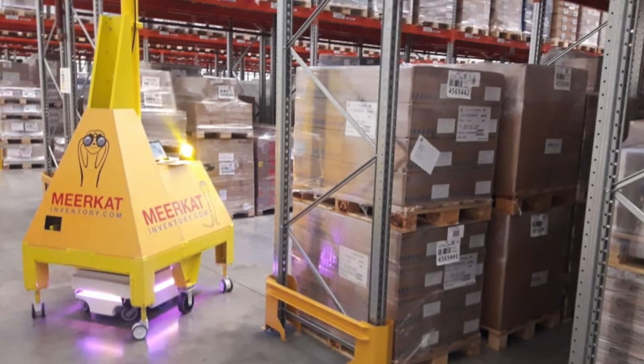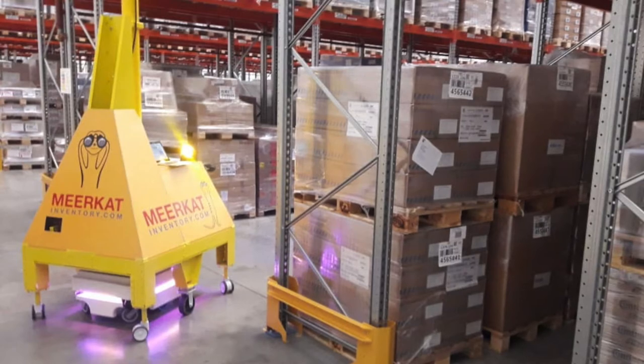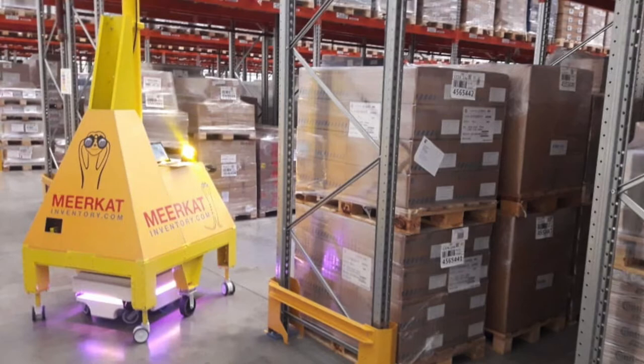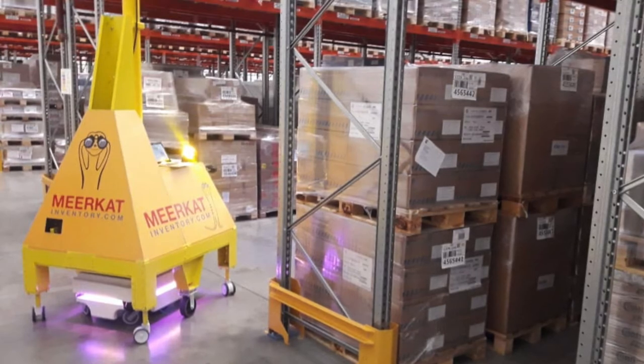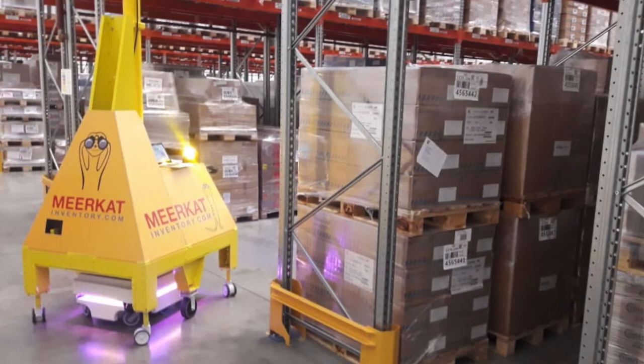Any other questions? Ken, sometimes it's almost the bigger the better, right? The bigger the warehouses customers have, almost the larger the challenges. These are designed to be sold for relatively large warehouses.